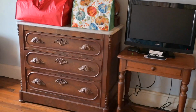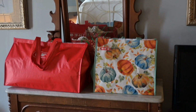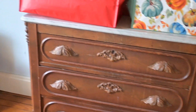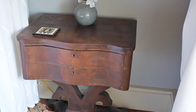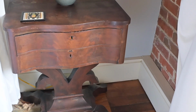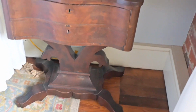We've got a beautiful carved dresser with the marble top. My great-grandmother had one just like this, so this is very much a treat to see another piece like this. And of course, these beautiful crushed velvet chairs. I tell you, man, this is just really quite a stunning room. And check out this over here. This is another nightstand, probably my favorite because it has curved drawer fronts. Can you see the profile on that piece of furniture? Absolutely amazing. And then of course we've got the beautiful feet there.